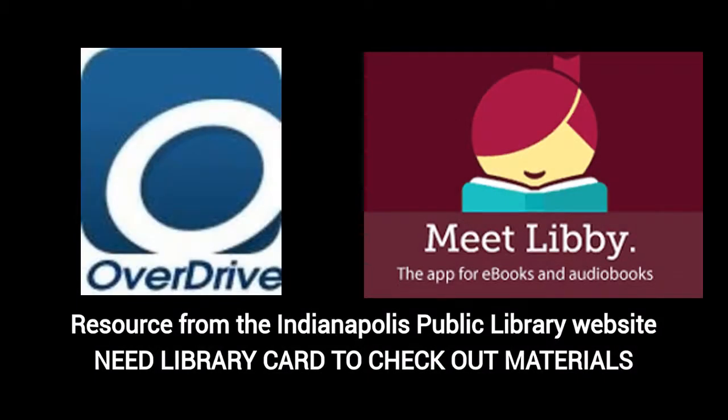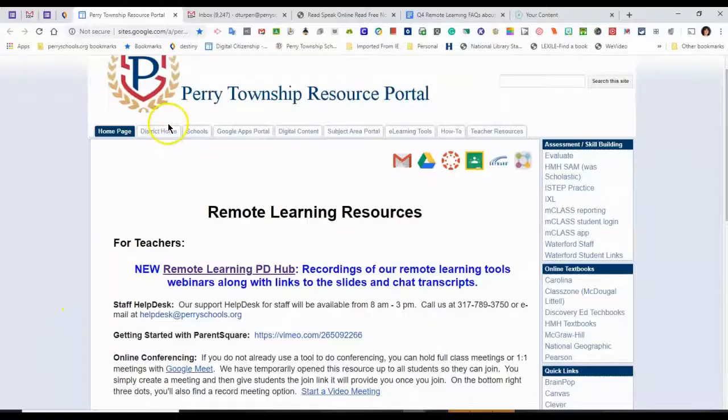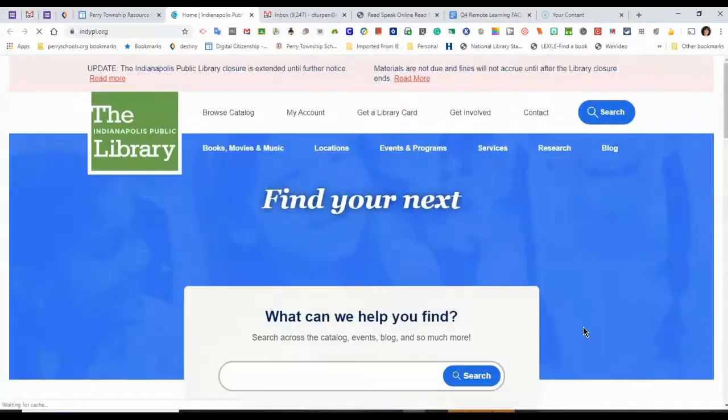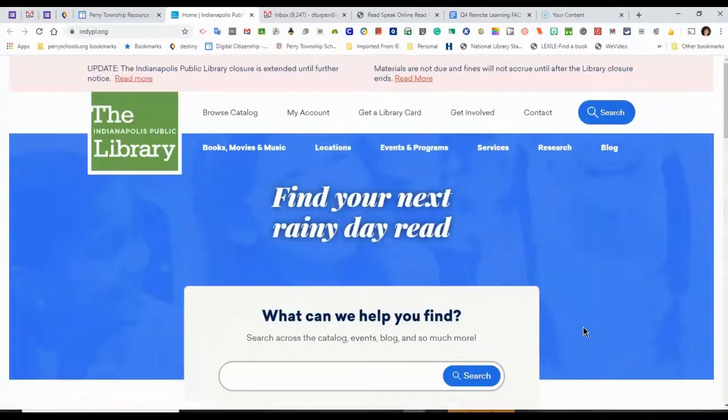Today I'm going to show you Overdrive and its app Libby. From the Perry Township Resource Portal, you can scroll down to under Quick Links to Public Library and go to the Indianapolis Public Library, as this is a resource there, or you could just even Google Indianapolis Public Library. Then you'll want to select Books, Movies, and Music.